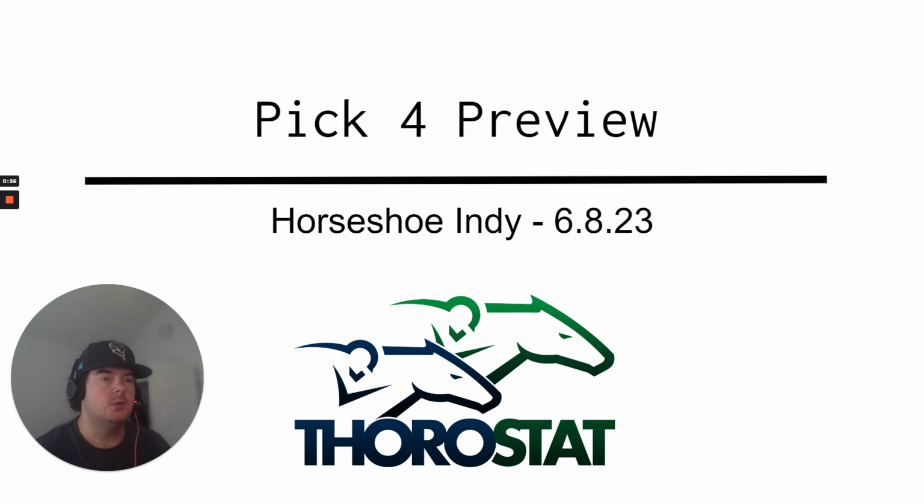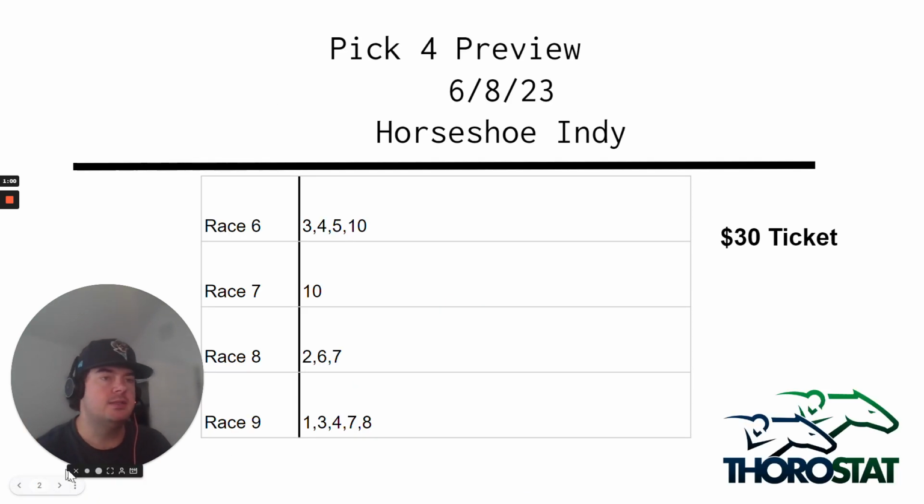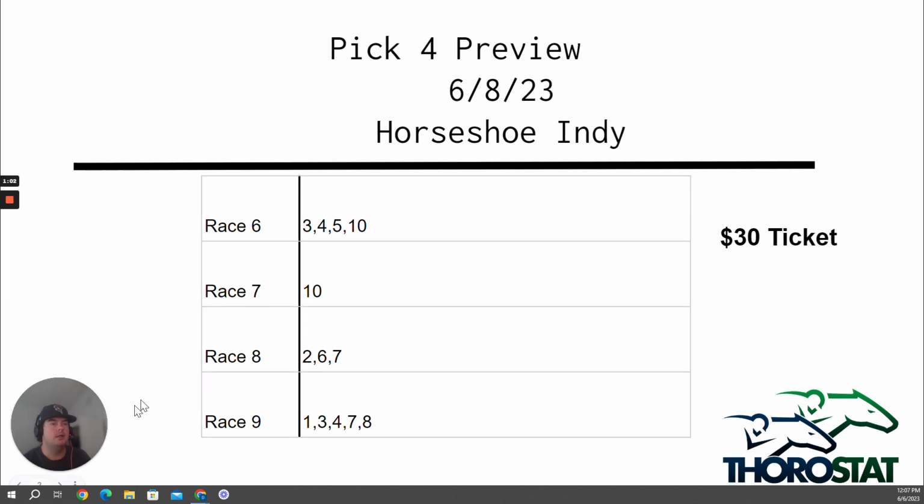So we're going to pop over to our ticket. There is a single that we have in one of these races on Thursday. We'll spend some time in the middle sandwich legs of the sequence. But race 6 is leg 1. Race 7 would be considered leg 2. Race 8, leg 3. Race 9 is leg 4.